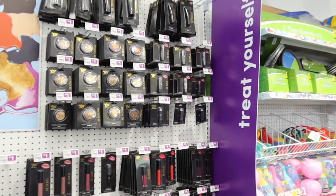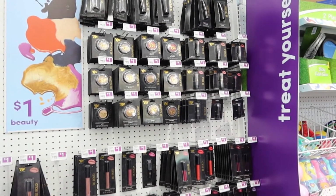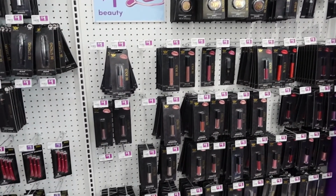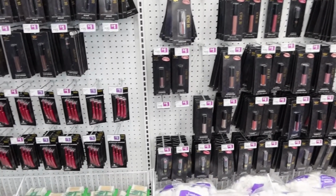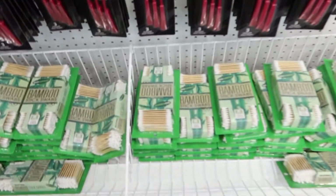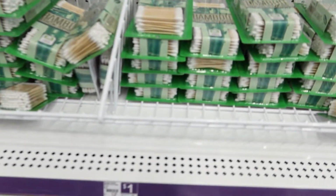And here's the Be Free Cosmetics. I have not actually seen these in the Dollar General store, so I don't know if this is something that was created just for PoPshelf, but if y'all have any clue, be sure to leave it in the comments below.